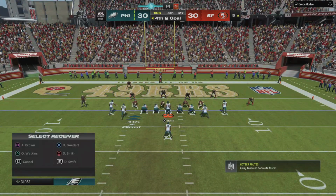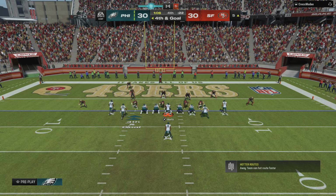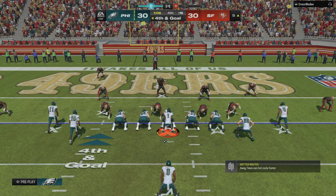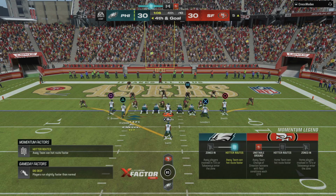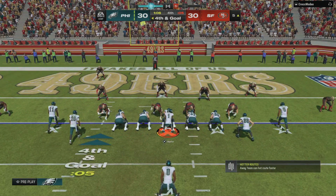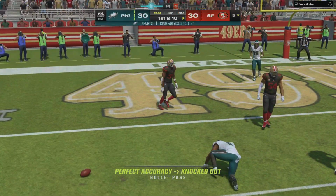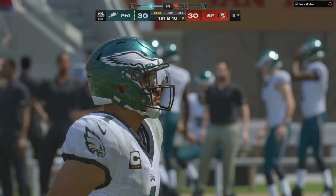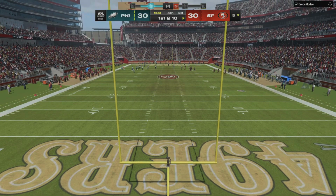Here's a big one. It's 4th and goal. Throwing is Hurts. And it's incomplete. They cannot convert, and they turn it over. The 4th down pass from the 5 falls incomplete, and this 49er defense stands tall down near the goal line.